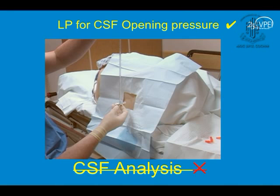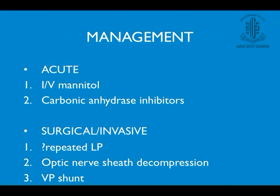But you should be very careful to write CSF opening pressure. This is the most crucial information that you want. You may add to this CSF analysis, which can give rise to other findings if there is something. But from the point of view of intracranial hypertension, CSF opening pressure is the most important thing. And you have the lumbar puncture done, but you will not have the manometry measurement. I think this is one more important thing.